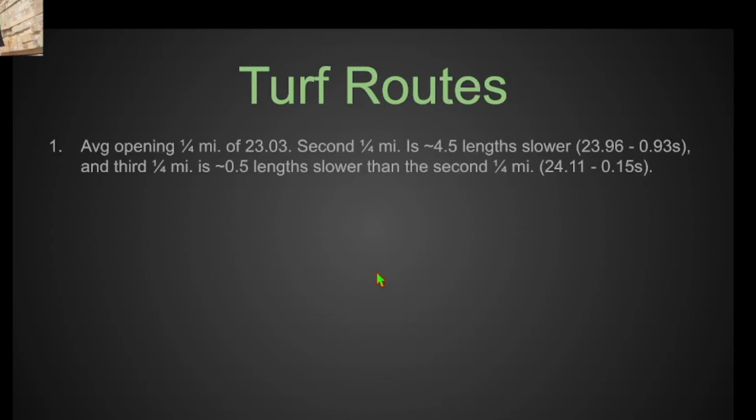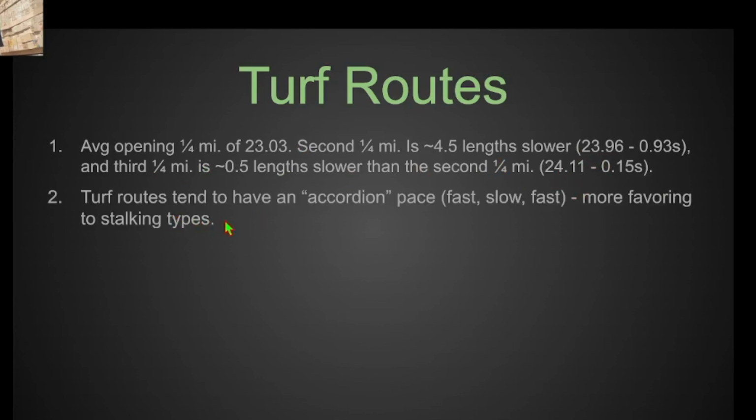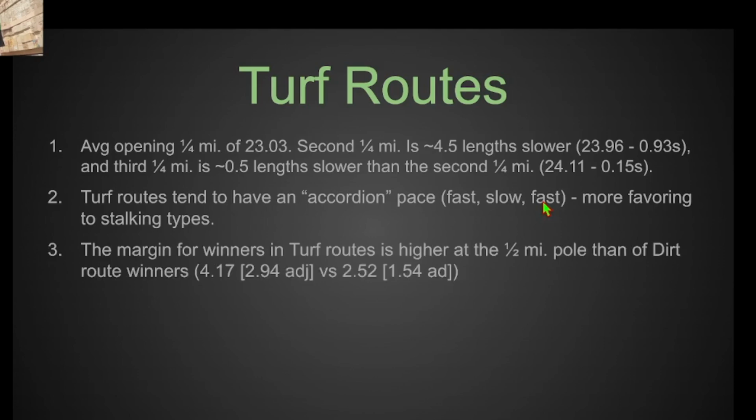Turf routes. Average opening quarter of 23.03. Second quarter mile is 4.5 lengths slower, 23.96. And the third quarter mile is a half length slower than the second, so 24.11. Turf routes tend to have an accordion pace, so they'll go fast early, slow down in the middle of the race, then they all come charging late, so fast, slow, fast. More favoring to stalking types. That slow middle part of the race kind of lets the stalkers catch up to the leaders, and if they have a better kick, should be able to pass the horses in front.